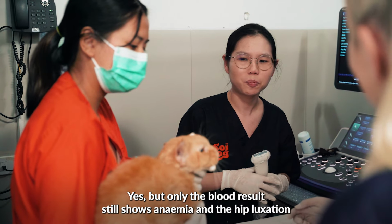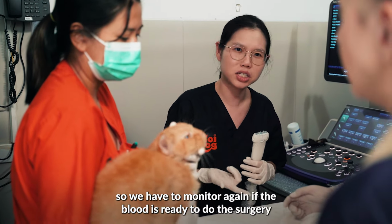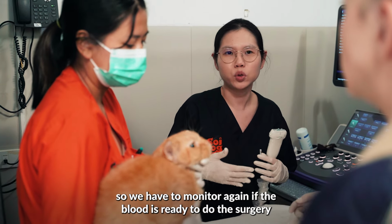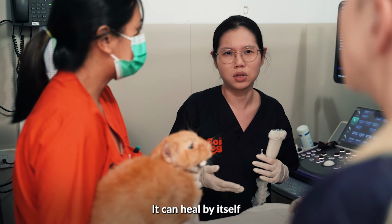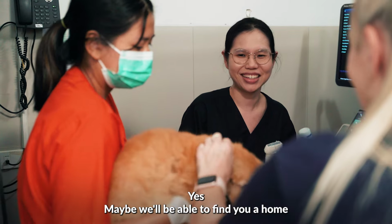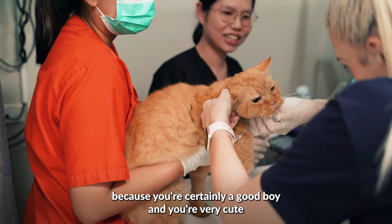Yeah, but only the blood result, that's still anemia, and the hip luxation. So we have to monitor again if the blood is ready to do the surgery. But if it's too long a time, maybe no need for surgery. Okay. It can heal by itself. Okay, but it's all good news. Yeah. Hey, maybe we'll be able to find you a home, because you're certainly a good boy and you're very cute.